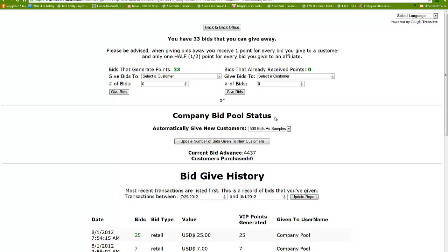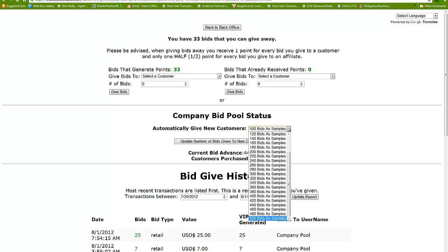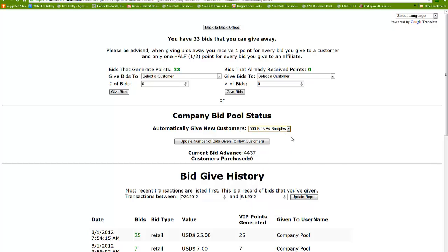So as long as you have this little box right here set for the maximum. When you first start your account, if you're a new affiliate, it'll be set at 25 sample bids to automatically give away 25 sample bids. But you want to make sure that it's set at 500, and this is a set it and forget it setting. Now, many of you have heard me say this before. However, what I just discovered is this yesterday.